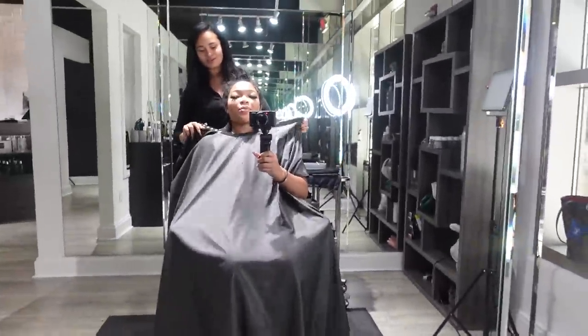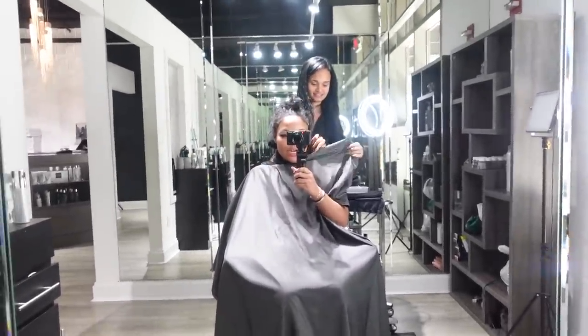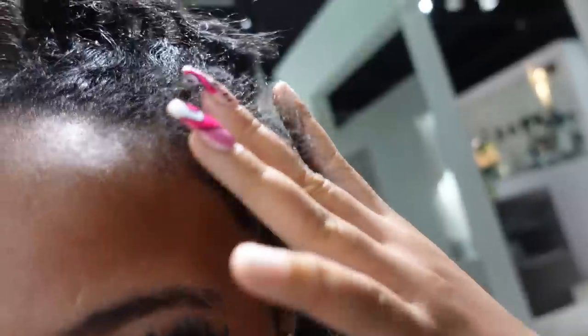Day two with Kalia, but this time, we're about to dye my hair jet black. Y'all, my hair is literally brown, like I just seen it in the light. That's crazy. Is it the Atlanta sun that's doing this? Because this never happened to me. Brown. That's crazy. But anyway, we're gonna get started.